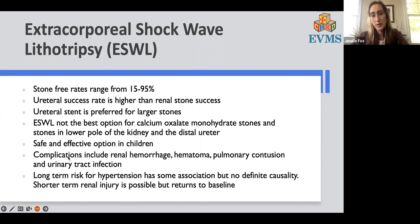Complications, as we mentioned, perinephric hematoma, pulmonary contusion, just because the lungs are a bit more in your field, a bit closer to your stone. There's not as much retroperitoneal fat to separate these structures. Urinary tract infection is true for anyone with a stone. Long-term risks may be slightly increased risk of hypertension, but there's no definite causality. So if you have multiple recurrent stones and underlying chronic kidney disease, that increases the risk of hypertension too. So do recurrent UTIs and renal scarring.